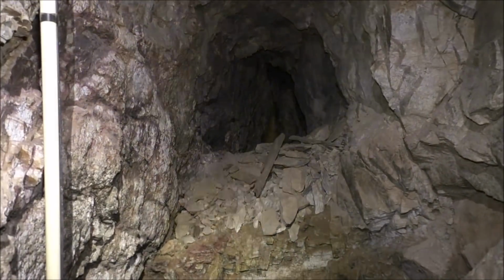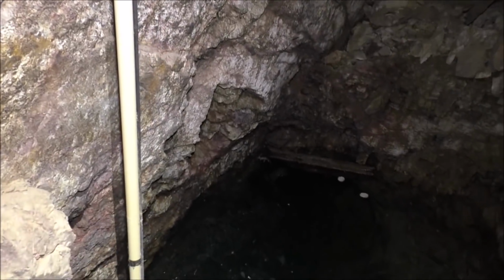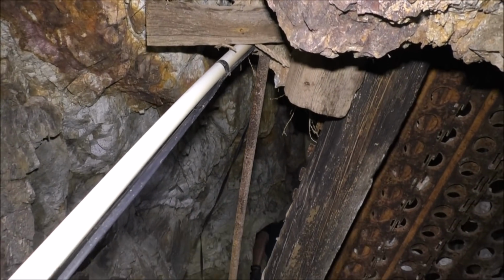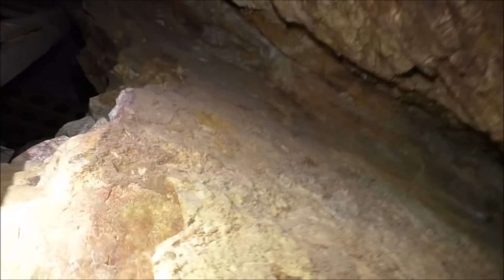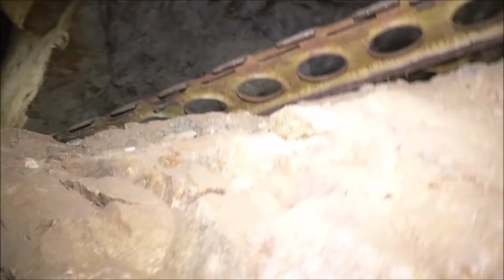Man, that doesn't smell very nice, whatever it is. Smells like gunpowder or something down here. Oh, that winze goes down a ways. Weird. Smells like gunpowder. Yeah, nothing much in here. Oh yeah, maybe it's the water that smells. That's probably what it is. The water's got some sulfur or something in it, maybe.